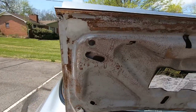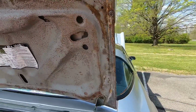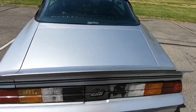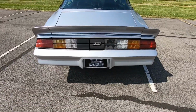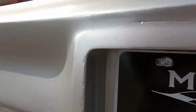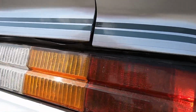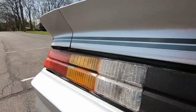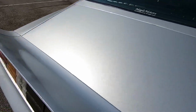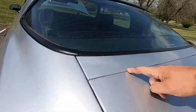Trunk lid itself's got a lot of surface rust popping up. I don't see any holes. It just looks like it's sitting on top there. Coming down with the trunk lid. It shuts pretty easy. You got some chips in the paint around the tag. You see all the little indentions and blemishes. Got a crease right in this area here.